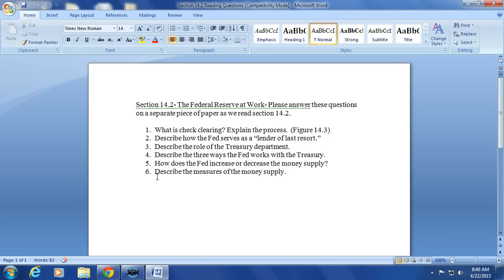All right, now we're going to go ahead and move on to 3, the role of the Treasury Department. So if we turn to page 334, and we look in red, it says services to the government. It talks about the things that the Treasury does. Okay, so the Treasury Department does several things. Number 1, it serves as the U.S. government's banker. Okay, and make sure that the U.S. government pays the bills. It collects taxes through the IRS and the Customs Service. It will also produce coins through the U.S. Mint and the Bureau of Engraving and Printing. So those are the 3 roles of the Treasury Department.